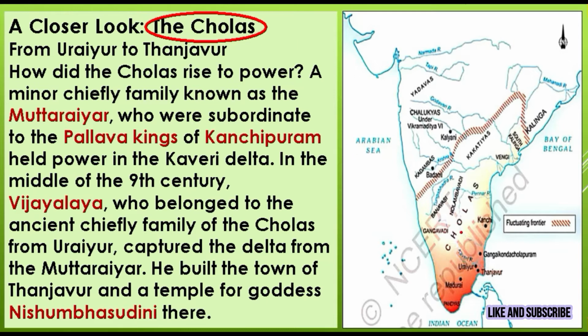Students, as you can see here in this map, the Chola kingdom mainly extended up to the orange patches over here in this map. And the lining structure that you see over here is the fluctuating border of the Chola empire. Now let's discuss from Uraiyur to Thanjavur. Students, Uraiyur was the capital of the Cholas at that time. Now in this section we will learn how the Cholas rose to power.